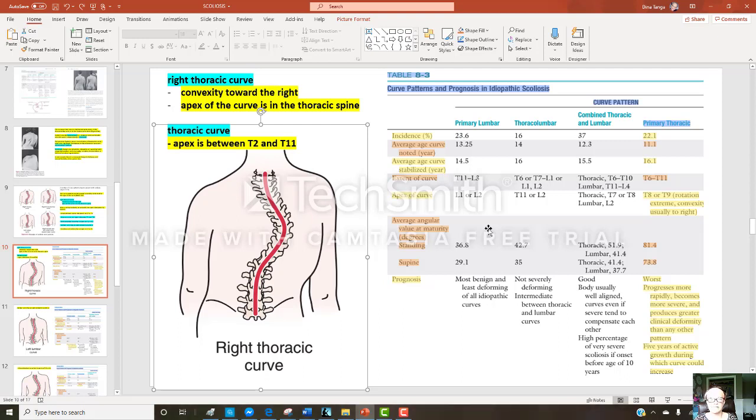So the extent of the curve, this part of the curve right here, is T6 to T11. Apex of the curve is right in the middle of that, T8 or T9. Rotation is extreme, convexity usually to the right. Rotation is extreme at the apex.